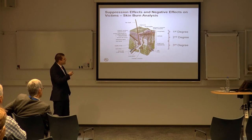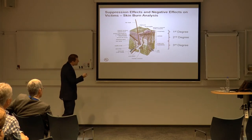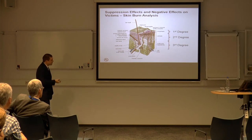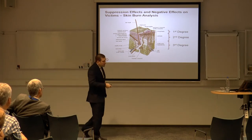And then we can use that depth to say, was it only in the epidermis, was it only at the surface? Did it get into the dermis? Was it a second degree burn? Or was it in the subcutaneous layer? Is it a third degree burn? There's also a fourth degree burn, which is a complete burn through.